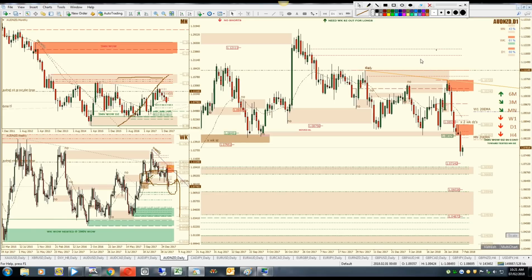Aussie, New Zealand. So, I like this trade here. I'm waiting for a move up here to take a short. Target 1. Target 2. Target 3. Targeting a move down here on the weekly chart. So, Aussie weakness. That Aussie weakness happens. I'm expecting this to drop.